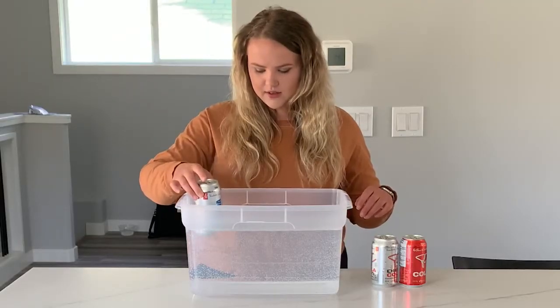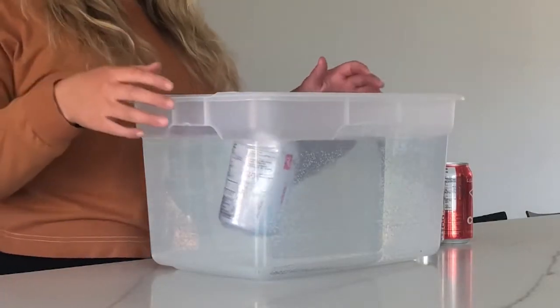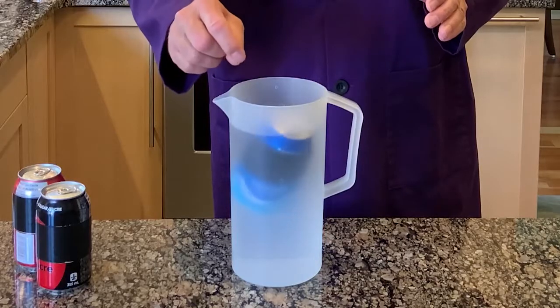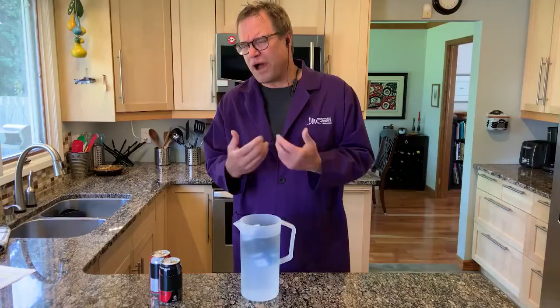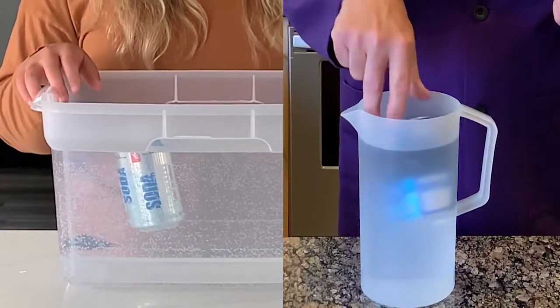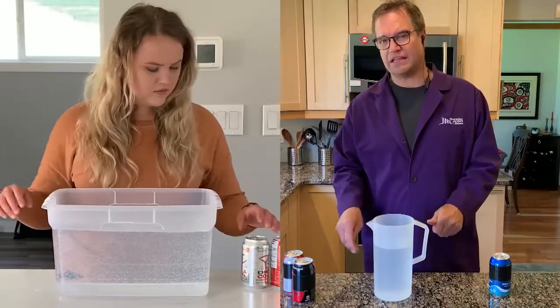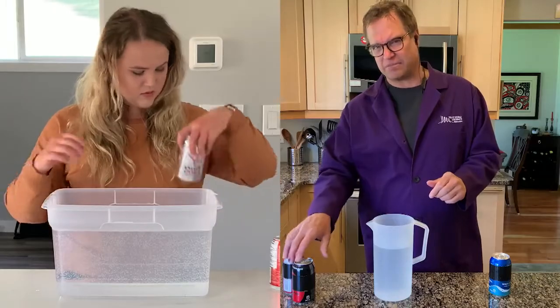Well, splash me. It floats. It does float, yes. Yours is floating, mine is floating. Why do you suppose it's floating? No idea. There's a bit of air in there, right? Just a little bit of air, and that's just enough to keep it floating.